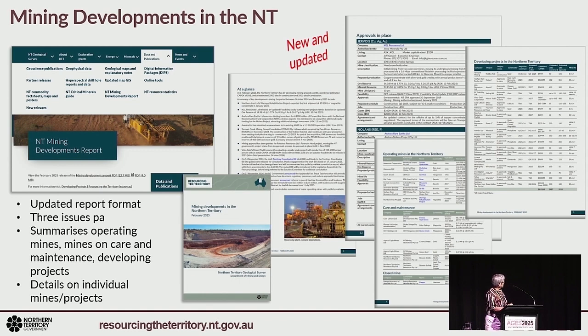And this report has been completely reformatted and updated. It's issued three times a year. It summarizes the operating mines, the mines on care and maintenance, and developing projects, and gives details on those individual mines and projects. So it's a nice summary, and obviously you can download the PDF.